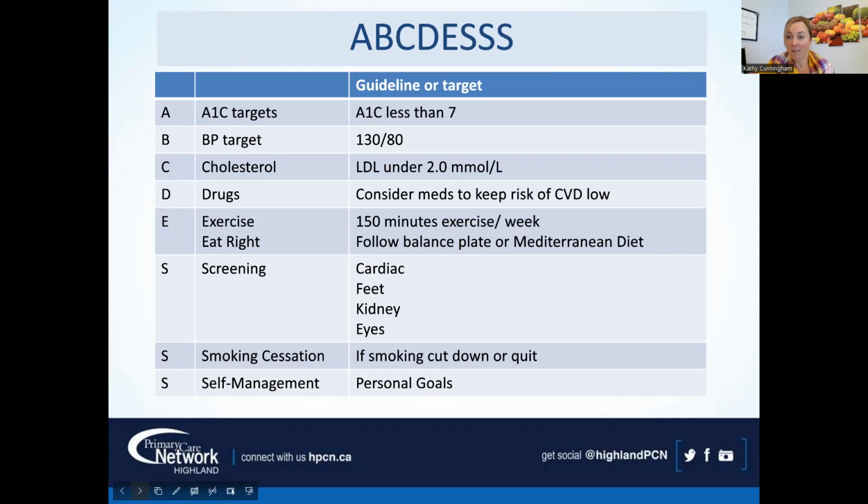Cholesterol, we like that LDL, or the lousy cholesterol, under 2. Drugs to consider to keep your risk of cardiovascular disease or heart disease low. So things that would maybe keep your cholesterol down is maybe an example of where you might have a statin to bring our cholesterol into ranges. The E, one of my favorites, exercise, eating right.